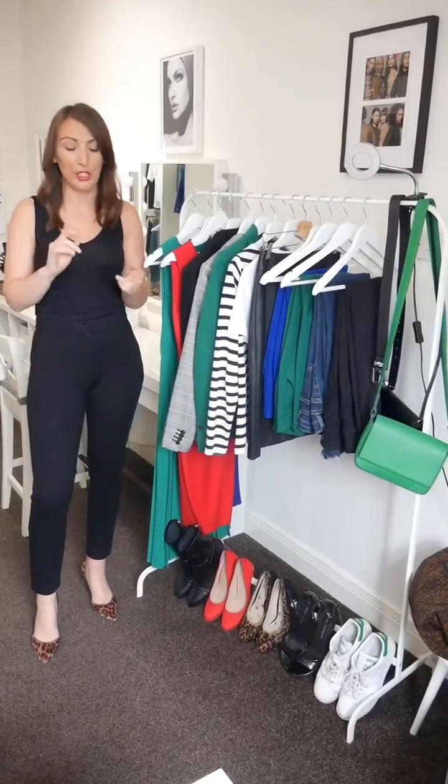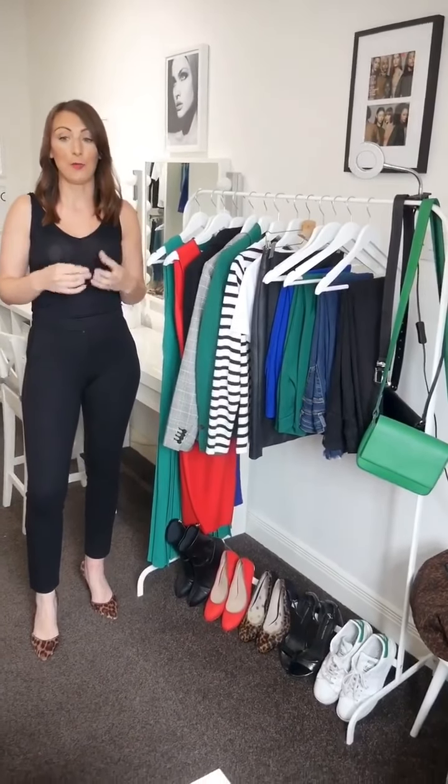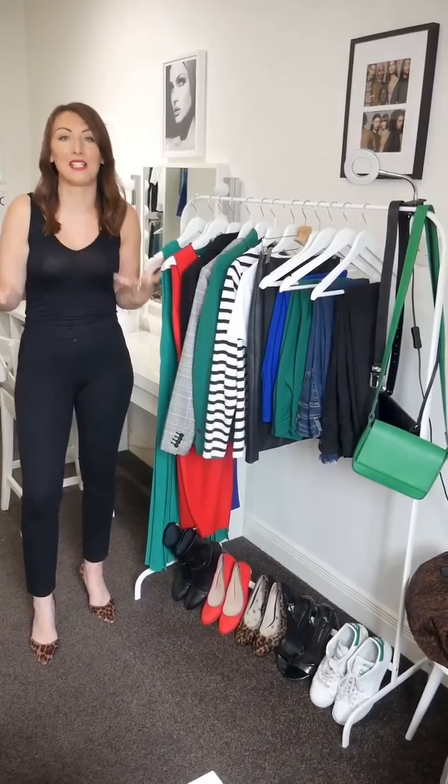So, A, your body code. You could wear something that is your colour, that looks great on you and you love, but if it makes you feel a size bigger and makes you really lack confidence, it's no good. Number 2, it needs to also reflect your style. So, with your colour code, we will choose where you wear those colours and how to match your body shape. We will then also choose how you wear those colours to exude the style that you are.